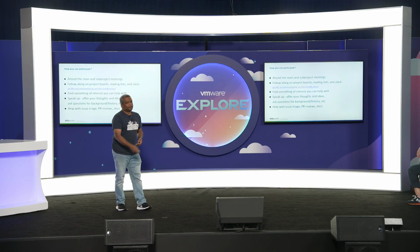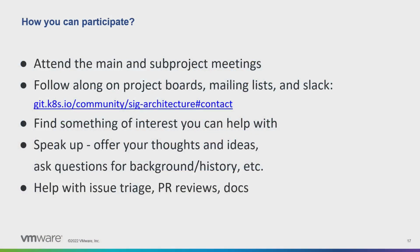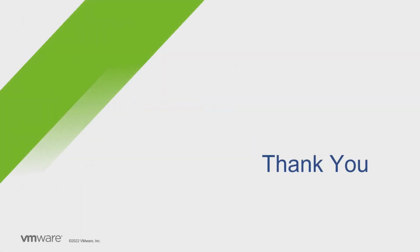How can you participate? You can come to any of the sub-project meetings or the main meeting. We have mailing lists, we have Slack. We don't bite, so come and say hi to us. Typically the way it works is you should have a need for a specific thing, and then it is easier for you to interact with us because there is something common to talk about. Speak up, help with issue triage and PR reviews and documentation and things like that. And you can be a valuable contributing member to the community.